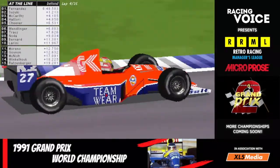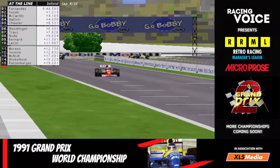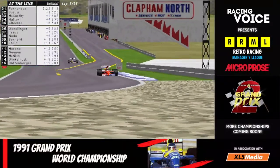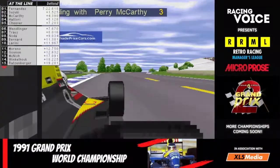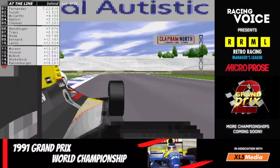Great to see that Ford are going to go full-time factory race effort in 1992, having supplied engines to cars for years and years. It's going to be interesting to see how Ford goes about it, whether they race under the blue oval banner of the Ford Motor Company or whether they'll have one of their luxury brands be the badge of the team. Here is Perry McCarthy on the AGS team front.